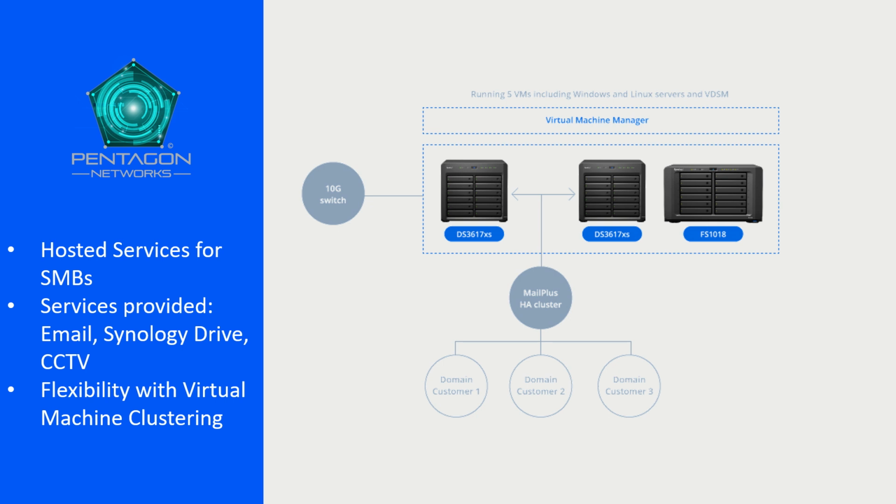You can read more about the case study, and what's really interesting for them is they can actually run this with the desktop units. So notably the 12-bay ones are Xeon powered, but they haven't needed to go into the rack range, and that means that they're keeping the overall total cost of the solution roughly around £15,000. So very, very cost competitive with everything included, including the licenses.